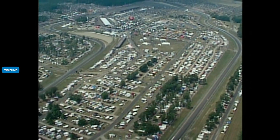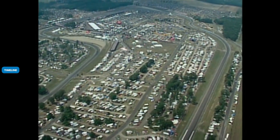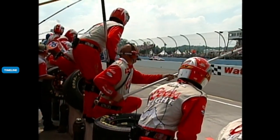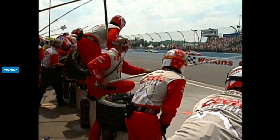All right, field coming by the opening of pit road. Who will stop? Mostly guys toward the back of the field are coming in, including your point leader, Sterling Marlin, coming to the attention of his crew.